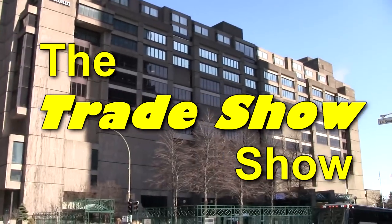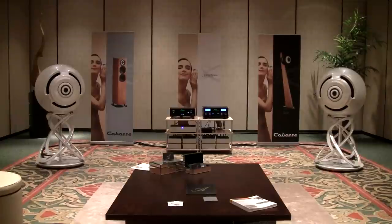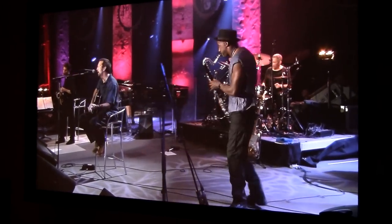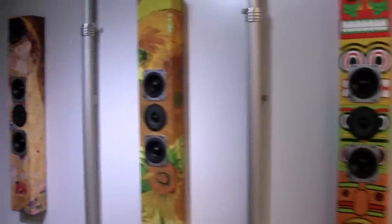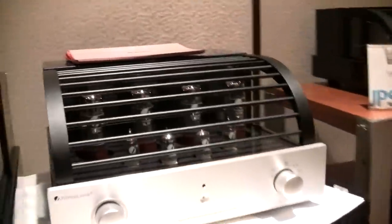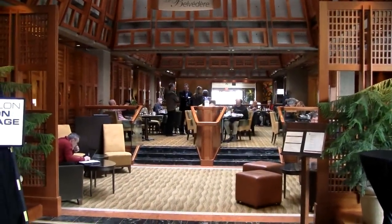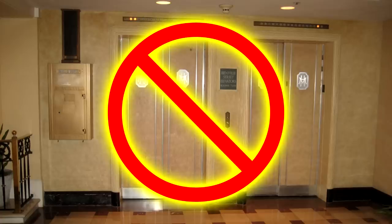It's the trade show, this time at the Bonaventure Hilton for the 2010 edition of the Salon Son et Image. Join me, François Caron, as once again we visit the show at its new home on the roof of the Place Bonaventure in downtown Montreal. More space, more rooms, more systems, more survival tips, new technology, and no elevators.